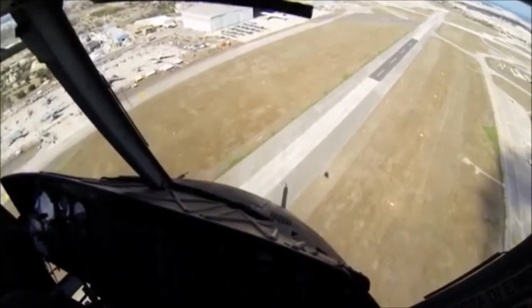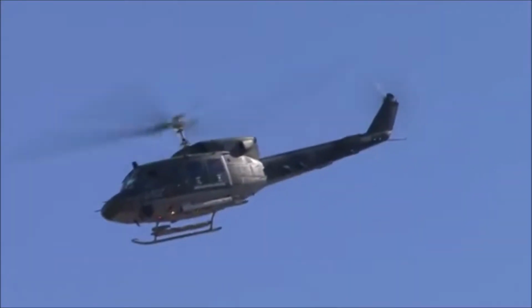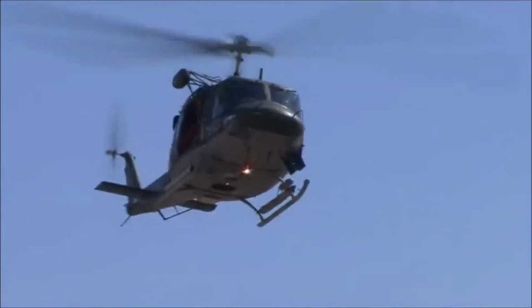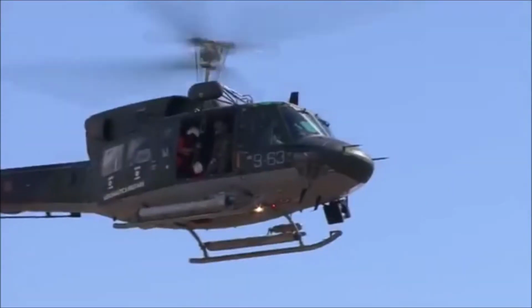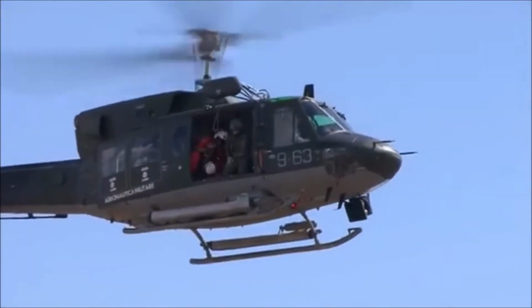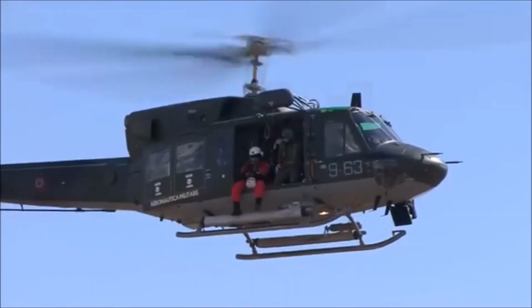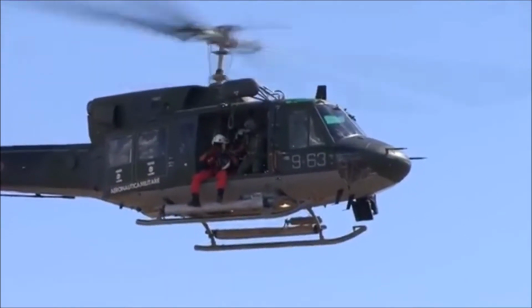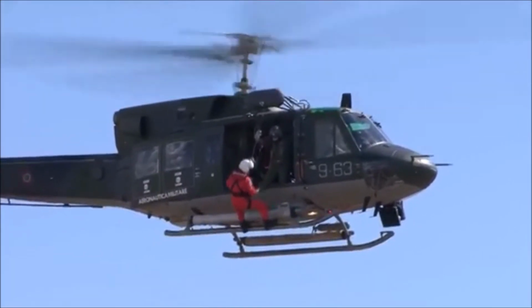The AB-212 is a twin-engine helicopter, and of course having 2 engines makes it safer to operate over long missions over sea. And we have a westerly wind today, and in fact we will be having winds slightly off the 80 degrees too, which is good because we can see everything that's going on. Just need to watch and explain later what's happening.